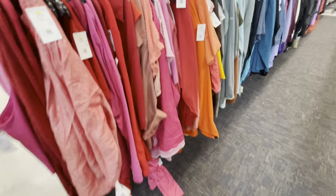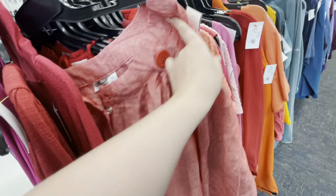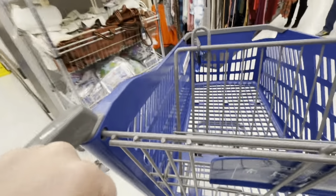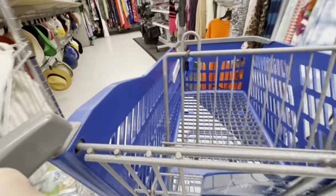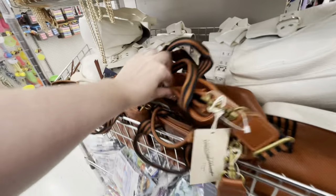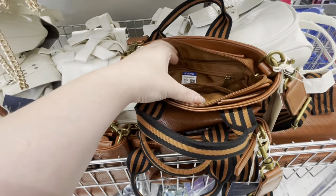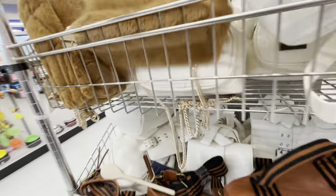Okay. This is the plus size section. I should actually look in it once in a while. Ooh, these are cute bags. I looked at some of these last time. They're just from Target. They were selling for 5. This one is 7. I think these were 5.